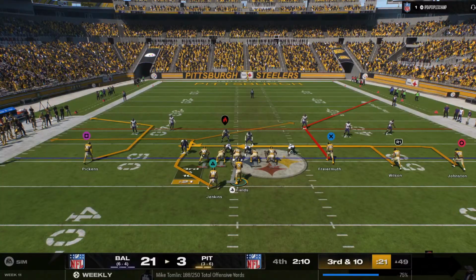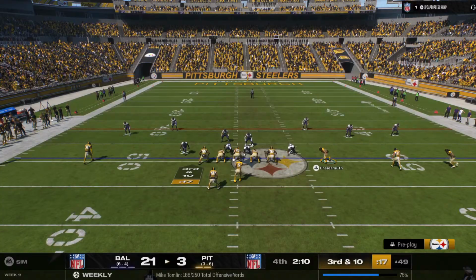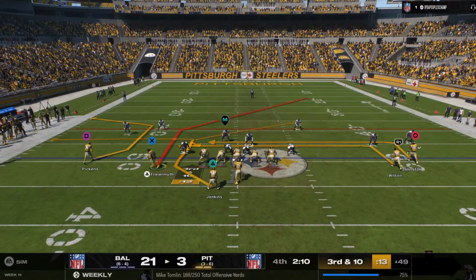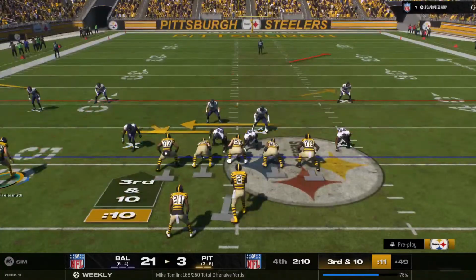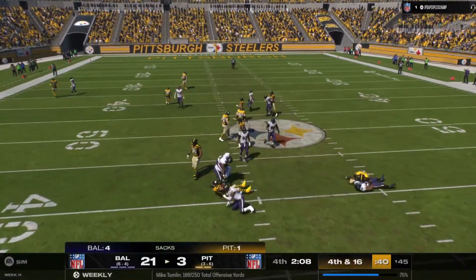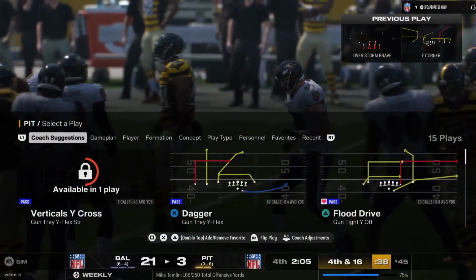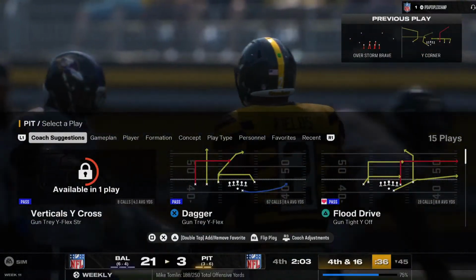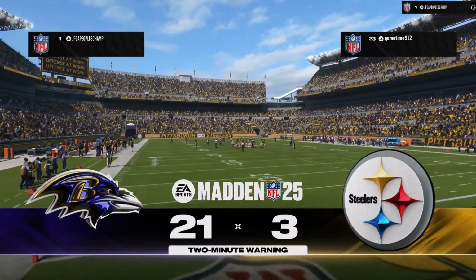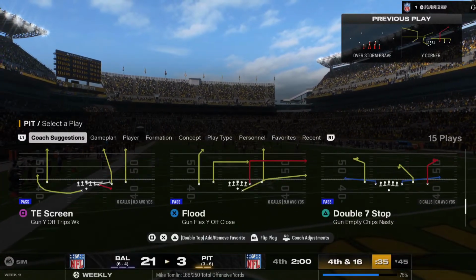Here we go. Fields throwing again. And he's going to be swallowed up. Sacked back at the 45-yard line. That time, multiple defenders getting pressure, and it's a loss of 6. 2 minutes left to play in this football game here on EA Sports.